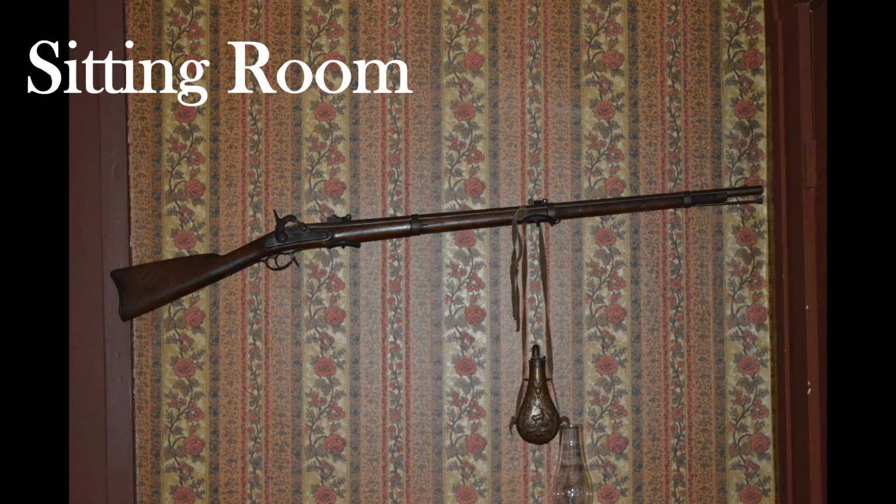On the wall is an 1861 Springfield rifle, a gun commonly issued to Union soldiers during the Civil War. Unlike modern firearms, Springfields were non-repeating. The gun had to be reloaded each time it was fired. A skilled soldier might have been able to load and fire the rifle up to 4 times in 1 minute.